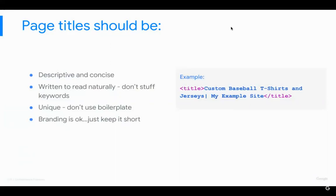Next, write the title naturally, as if you were writing for, well, a real person. As an example of what not to do, do not stuff keywords unnaturally into the title in an attempt to make that page seem more relevant. For example, going back to my imaginary t-shirt business, if I was writing a page title, it might be something like t-shirt seasonal promotions. And if that was a title, that's great. But if I use a title like t-shirt, comma, t-shirts, comma, t-shirt, comma, t-shirts, it's starting to look really spammy. And that can actually potentially hurt your website's presence in Google's index.